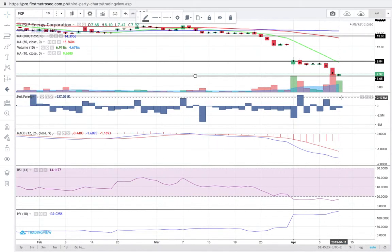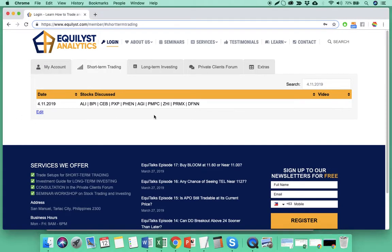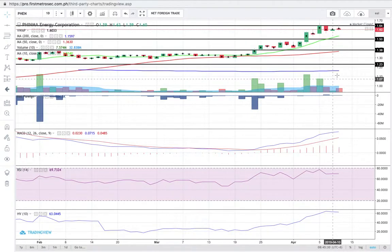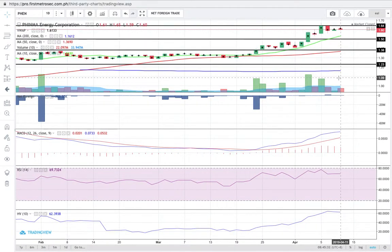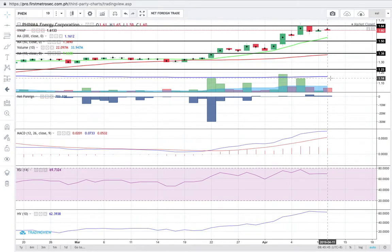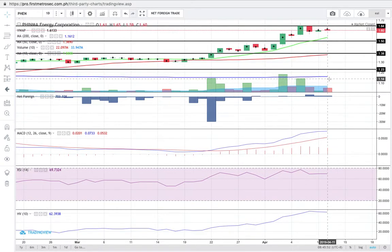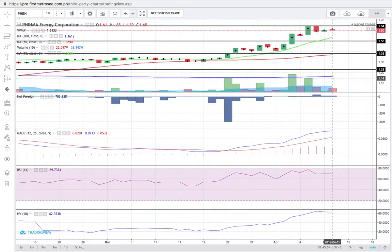Okie dokie. All right. Next, we have PHEN. PHEN closed on Thursday at 1.6. Support is at 1.5. Resistance is at 1.64. VWAP was at 1.61. It closed below, one tick below its VWAP. Volume was red, and of course it's red because it's a red candlestick. It's about 75% below its 10-day volume average.